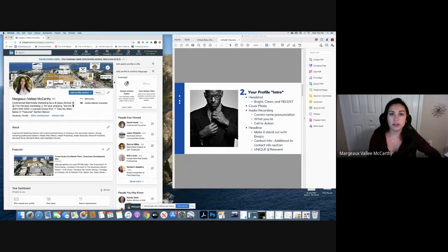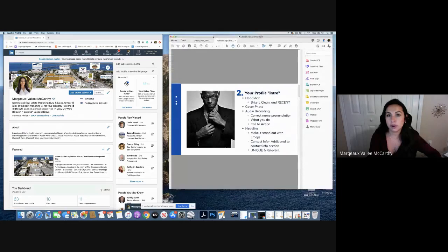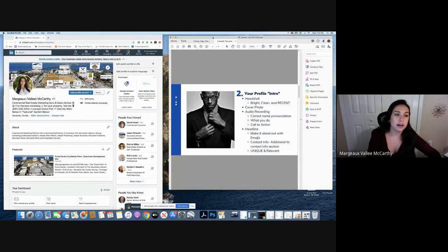Your profile photo should be very recent. The quality of the photo should be very clear. You only have a few seconds to grab somebody's attention with your profile, so they are going to make their first impression off of that.